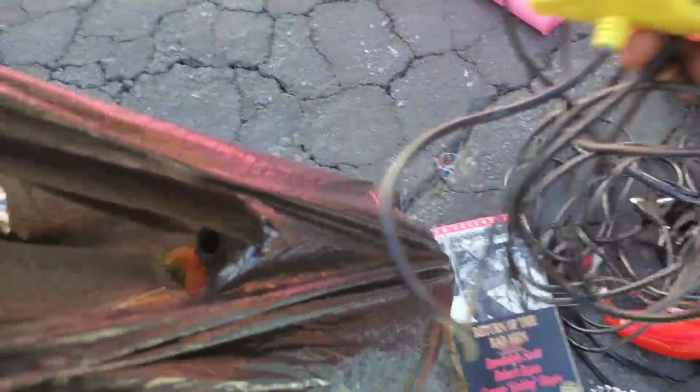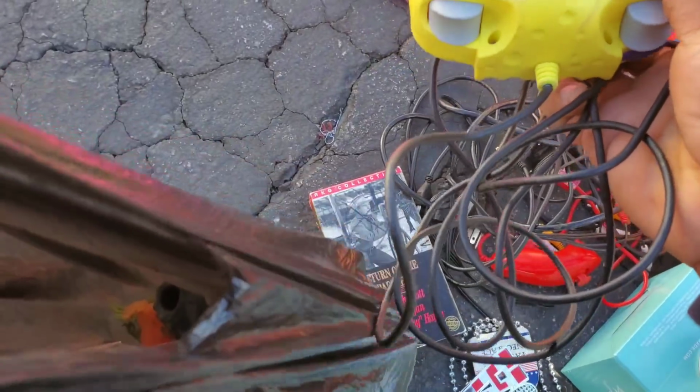It's just, it's red right there. SpongeBob Game Controller.